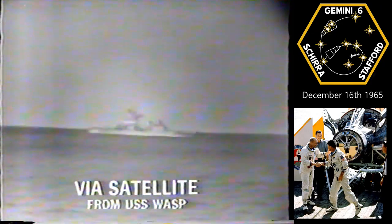Yes, we have word also that Swim 2, the recovery helicopter, is bringing the doctor back aboard. That was Dr. Carpentier, who was the assistant to Dr. Howard Minners, the NASA recovery physician, flew out there in order to render any assistance that might be needed, any initial assistance, but he was not needed, so Dr. Carpentier is coming back on board the carrier.